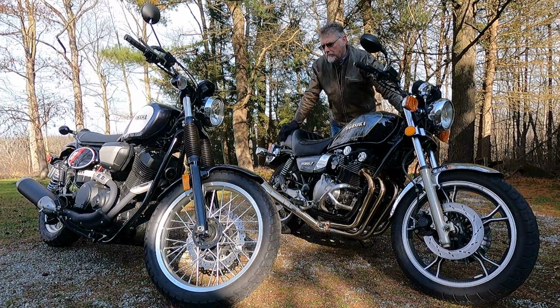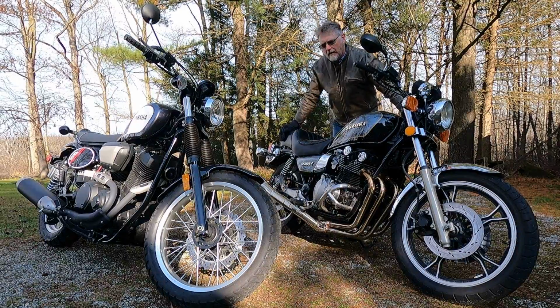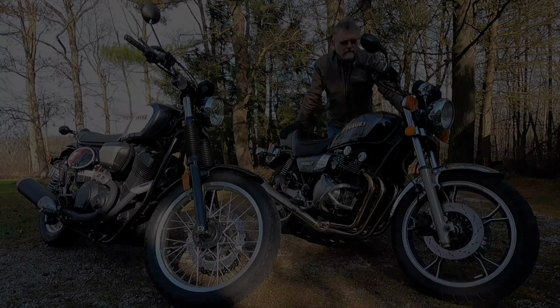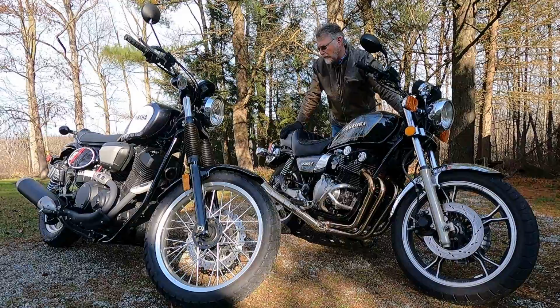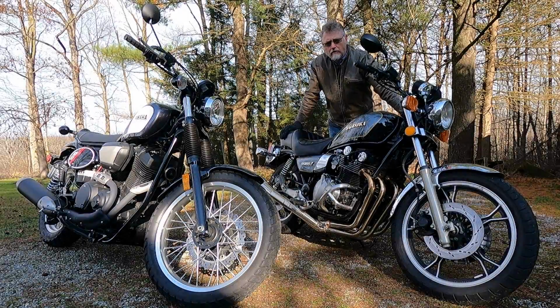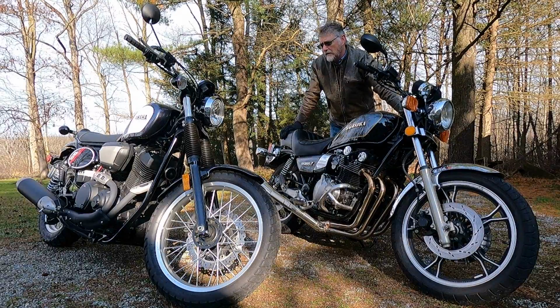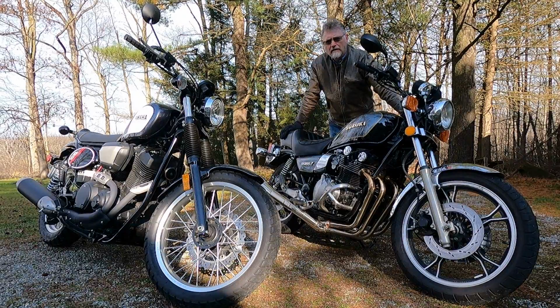So it has a little bit more sophisticated parts on it, even though it's a 1983. Another thing that the Suzuki has that I appreciate is its shaft drive. That is also low maintenance, and honestly, I would prefer a shaft over the belt drive on the Yamaha. As far as instrumentation goes between the two bikes, really the only instrumentation that the Yamaha has is a speedometer and a low fuel warning light.